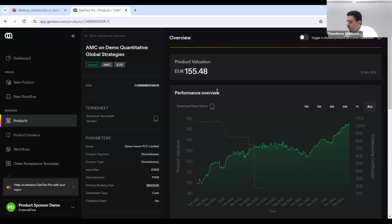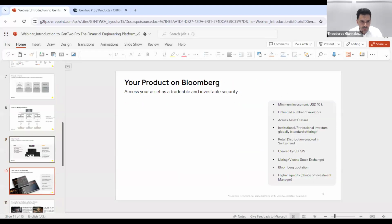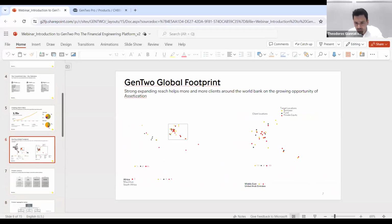Is it possible to raise equity for a private investment in Switzerland or in another country? Virtually, on our side, there is no limitation with regard to the jurisdictions of the private equity or private debt targets, right? In fact, I could maybe switch back to the presentation and go to our map. Sorry, I see the map is not available somehow. No, it's here. Sorry, just a second.